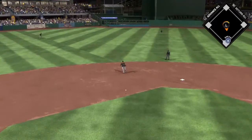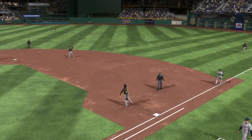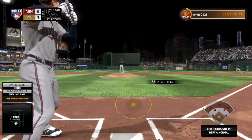Hit back up the middle. Throw to first in time, and the leadoff man is gone to start the third. The batter, number 5. Stepping in and ready for another shot, Matt Duffy. He's singled to open up the ball game.